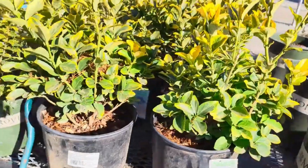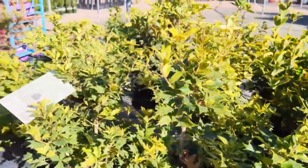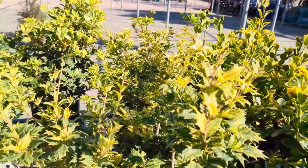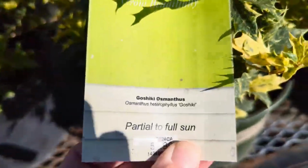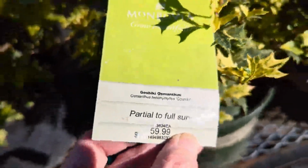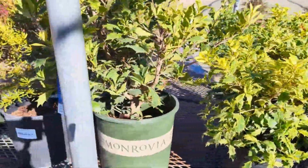They look really good. These are golden euonymus. These are Goshiki osmanthus, I think. Yes, there it is. Goshiki osmanthus. Very pretty.